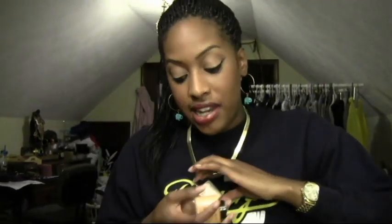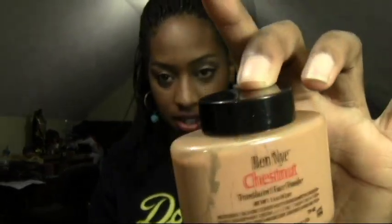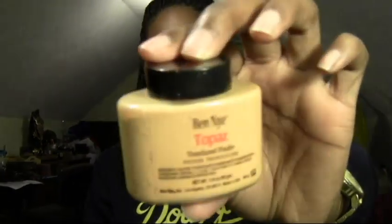And then the last thing I got are a whole bunch of Ben Nye powders. I already have banana. So I wanted to try a whole bunch of other colors for me and for my kit. So this one is in Sienna. Chestnut. Cameo. Topaz. And Ebony.